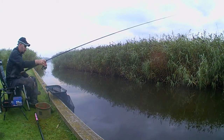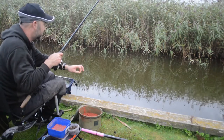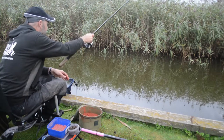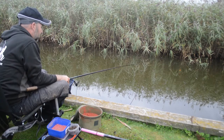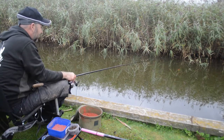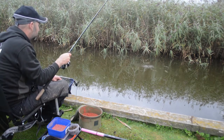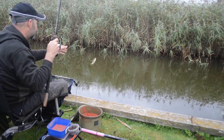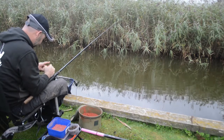Okay, so you can see that those fish are intercepting the bait on the drop. So I'm just going to try a piece of worm tipped with a caster just to see if we can get it to the bottom and wait for a better stamp of fish. But that's being held up again. And there we go, another rud. No better because it didn't get to the bottom.